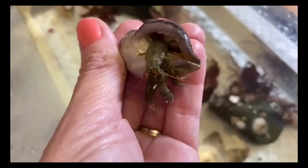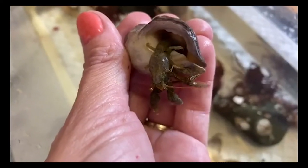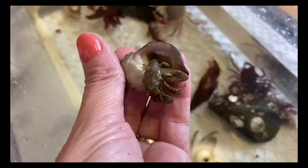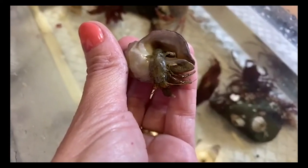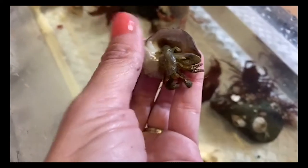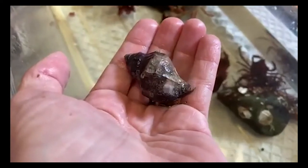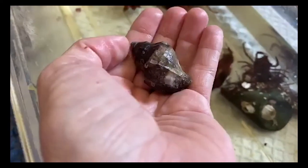So this is really, really cool to see how stretched and how skinny that abdomen is. And that is totally soft back there. It's almost like a worm on the back half. And that's so that they can wrap it into the snail's shell and be able to kind of hold it. And then they're really strong. So this is a pretty hefty shell. And as soon as I let go of it, that hermit crab was able to flip itself over.